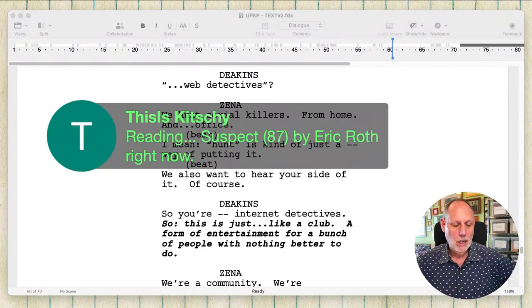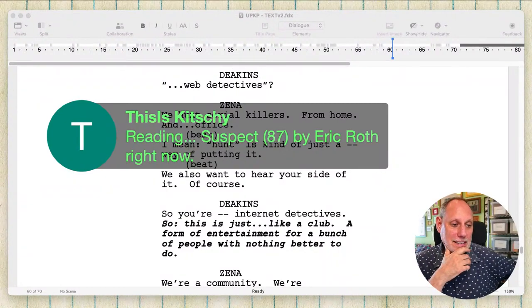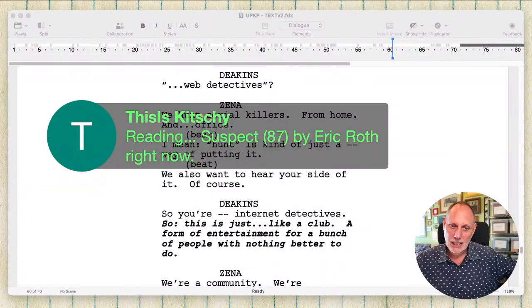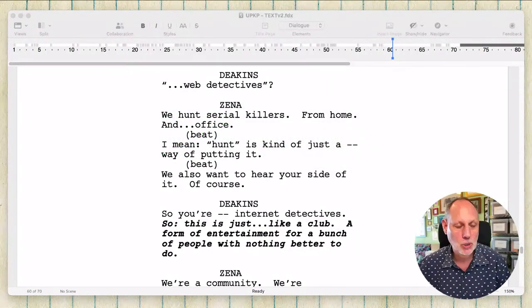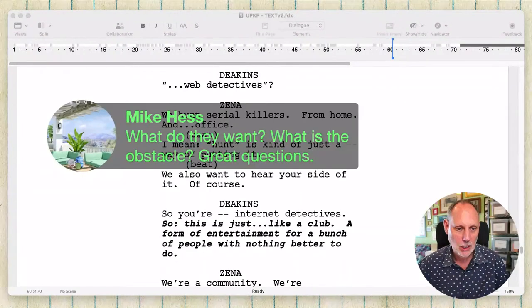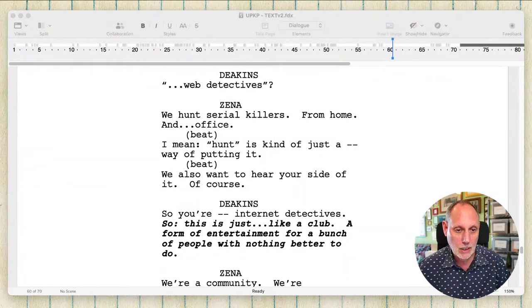So, reading suspect, really, I do not know what that is, but it sounds interesting. And Eric Roth is a fascinating and terrific writer. Smart guy, has gotten to explore a lot of topics in ways that most of us would never get to do. So, damn, what is Suspect 87 and where did you find it? What do they want? What is it? Yes, those are the most useful questions I know.